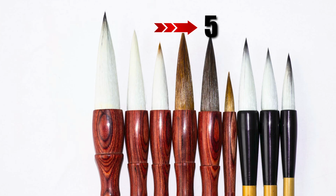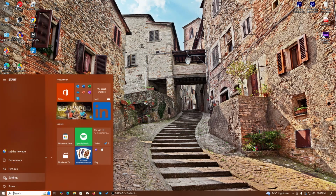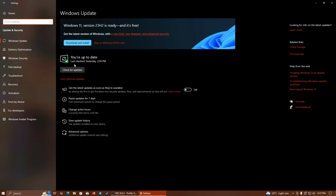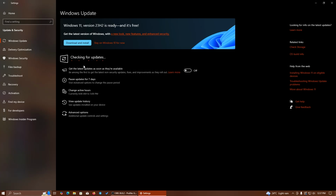Tip 5. Update drivers in Windows. Outdated software can slow you down. Ensure Windows is up to date. Go to Settings, then Update and Security. Update drivers for better hardware compatibility. Keeping everything current is key to smooth performance.